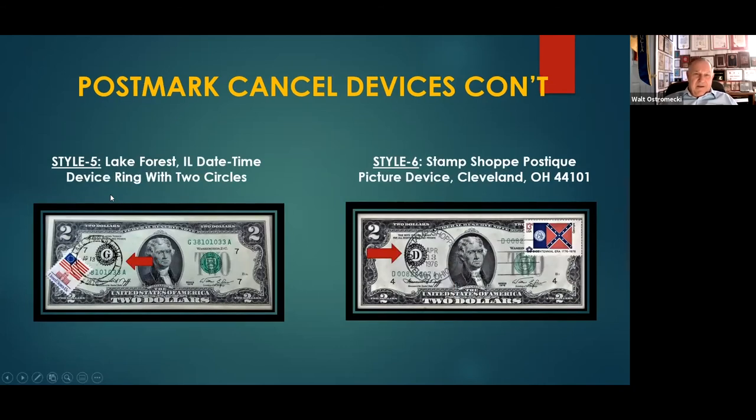And number 5 is what we call a date time device ring with 2 circles. And these, again, were an older style postmark used, but they were still in use at this particular time. You'll notice it says Forest Lake at the top. On the bottom, in the center, it shows the date and time, which usually fades away. And the last style that was available was, we talked about a little bit earlier, the stamp shops or postiques. These had special little pictorial cancels. And this is one here from Cleveland, Ohio.